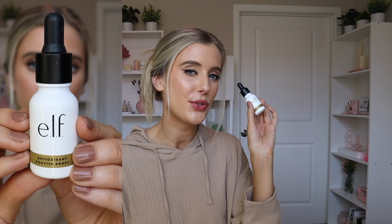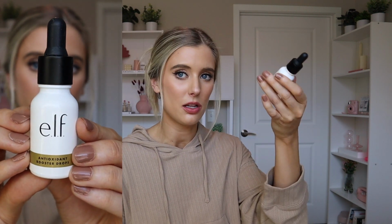Next is an e.l.f. serum, and this is called their Antioxidant Booster Drops. This is only $10. I mean, granted, you don't get a ton of product, but $10 for honestly really, really good ingredients. I have them pulled up here. So this has erythritol, which will hydrate the skin. That's a sugar molecule, niacinamide, ascorbic acid, vitamin E, and snow mushroom extract, which can calm and soothe the skin. I was like, what?